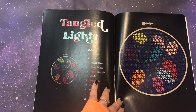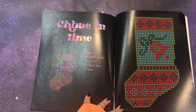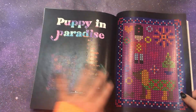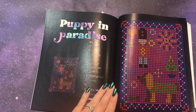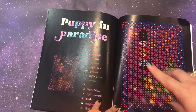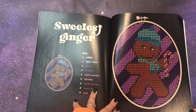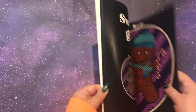Tangled Lights. Chime in Time. And Puppy in Paradise. This is the one that took me forever and almost put me in a slump. I don't understand what happened with it, but it's not circled in, so I'm blaming that. And then Sweetest Ginger. So cute. So that's about half of the book, I think.